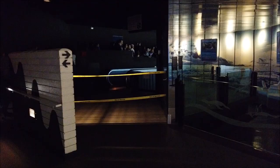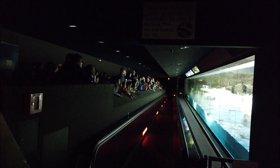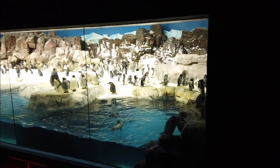The moving walkway is actually closed for the penguins. We're going to have to go around this way, which looks pretty backed up. Wow, look what happens when you don't have the walkway. Everyone's just crowded up there on the second level. Really just wanted to come see the Emperor penguins, which always seem to hide in this corner here.